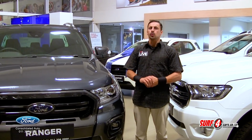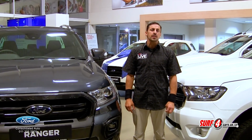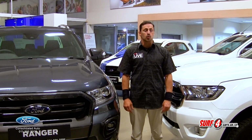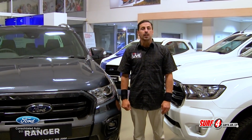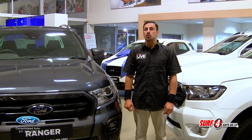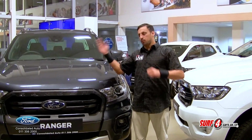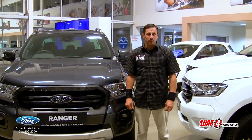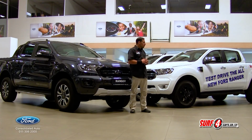They also have new engines. A 132 kilowatt, 2-litre turbo diesel engine that produces 420 newton meters of torque in the XLT. In the Wildtrak, a 157 kilowatt, 2-litre bi-turbo diesel engine that produces 500 newton meters of torque. Both engines are mated to a 10-speed automatic transmission. So much technology has been added into the new motors.